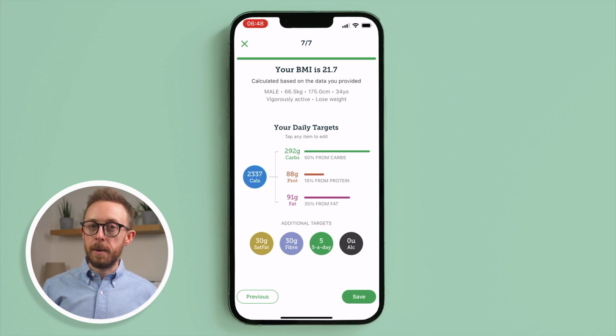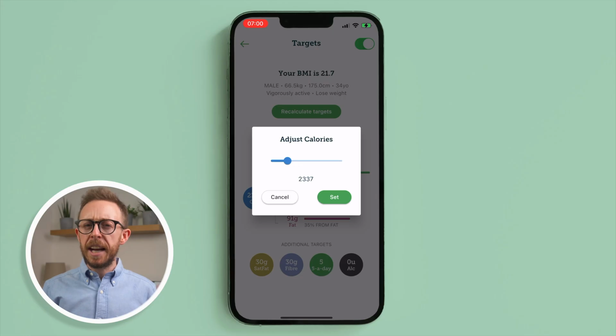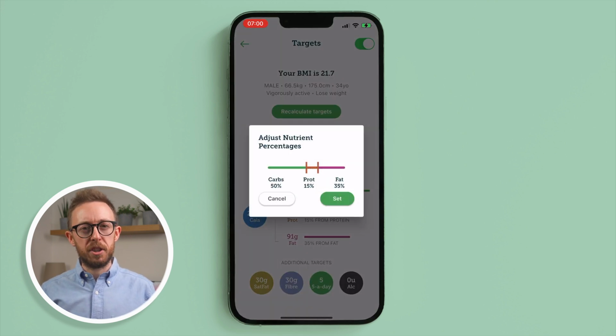This is further broken down into macronutrient targets that are automatically set as 50% carbs, 15% protein, and 35% fat. These can be adjusted with simple sliders if you'd like to follow a low-carb or keto approach instead. I did find the sliders a little tricky to get an exact number, so it may be nice if the developer could just add the function to type in a number, but overall the interface is simple and pleasant to use. Below this, you can set additional targets for other nutrients including saturated fat, fiber, 5 or more a day, and alcohol. It's great to see the app encouraging people to focus on the areas that are more likely to make a bigger difference to their health.